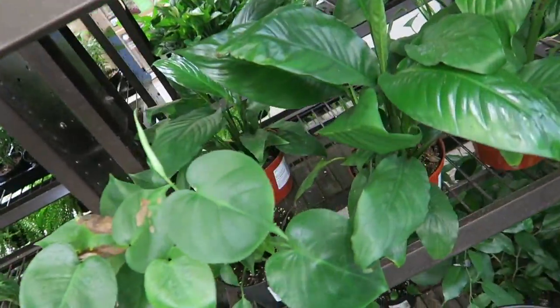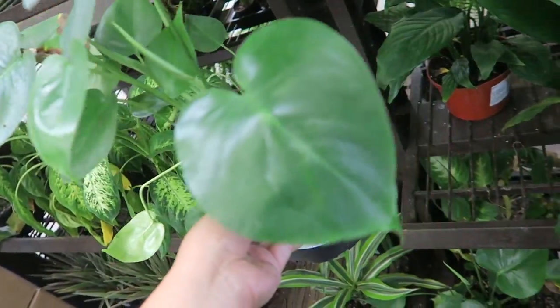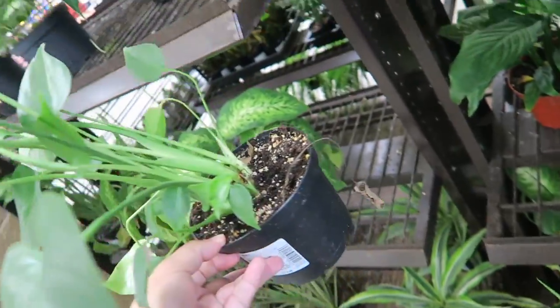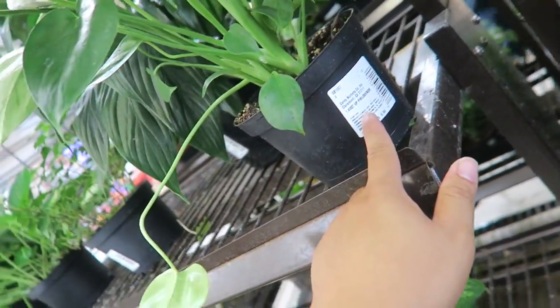Now I don't know what I want. Do I want this little monstera? Is it a monstera? I'm torn. I think it is though. I'm gonna have to look it up.